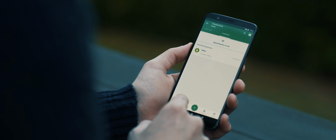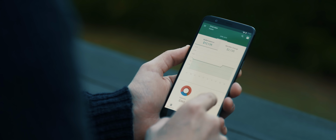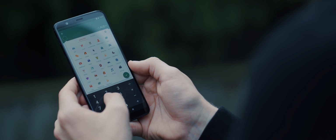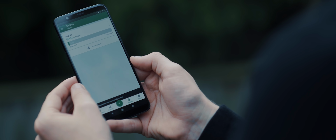You can create several different budgets if you prefer, or just have one overall budget, but then you can also share these budgets with other users such as family members or friends, and this means multiple people can keep track of the budget and add expenses or incomes in if they're involved as well with that particular budget.